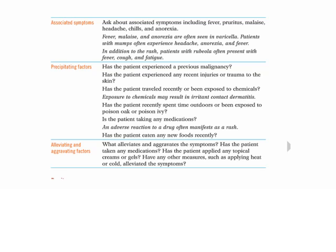Is the patient taking any medications? Anything new? Any adverse reactions to drugs often manifest with rash. Has the patient eaten any new foods recently? And what have you done to alleviate it? What has aggravated it? Anything? Has the patient taken any medication? Have they applied any topical gels? People are really good about going to Walmart and buying hydrocortisone cream and slathering it all over the place.